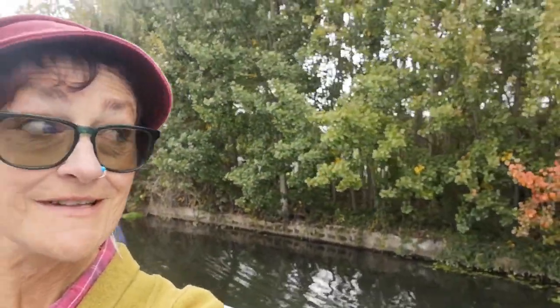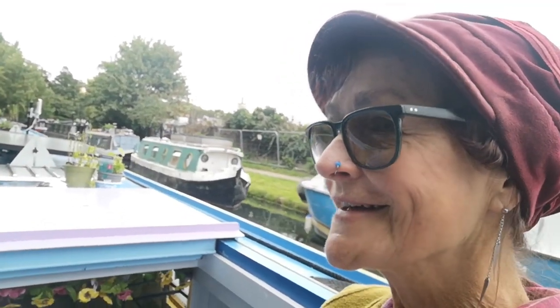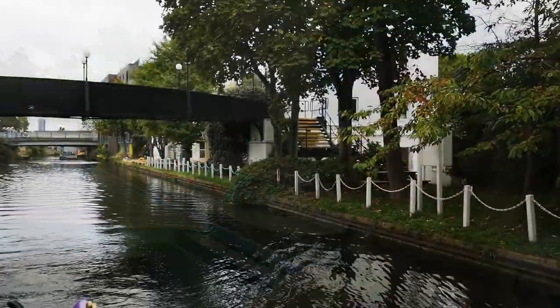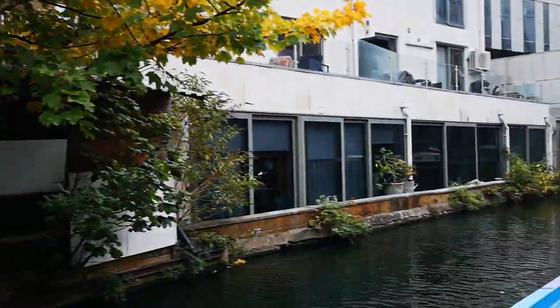Now we've got Kensal Green Cemetery behind us and plenty of boats moored up along here. And it's interesting coming into London like this because we're so used to coming up from Brighton to Victoria or London Bridge that it's like sneaking in through the back door here, sliding in all the way through London. It's getting a bit posher now as we come through Kensal Town.